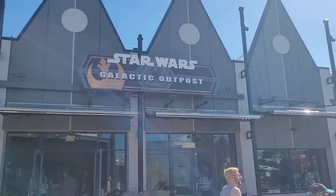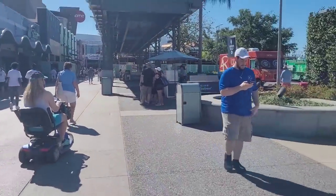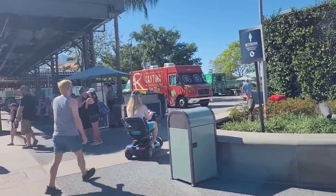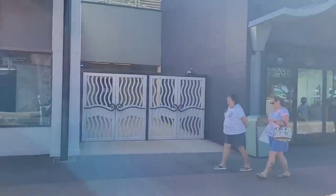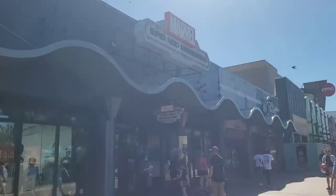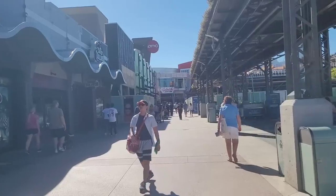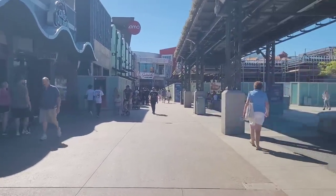You got some Star Wars Galactic Outposts over here. What's cool is over here they have these little food trucks. Unfortunately, the food trucks don't open until later in the day. During the week, on the weekend, they're open pretty much the whole time. But Star Wars store, you've got Marvel, and you have a huge AMC that's really neat. But what's really cool is the Splitsville Luxury Lanes down there. I'll show you guys when we get a little bit closer.